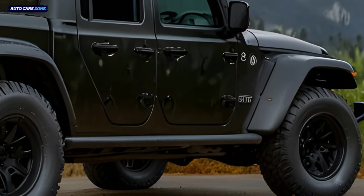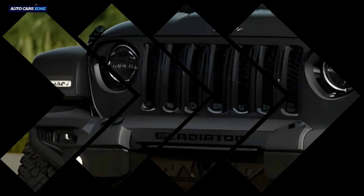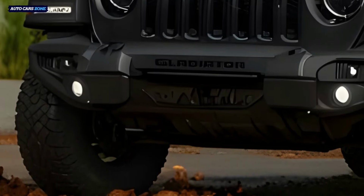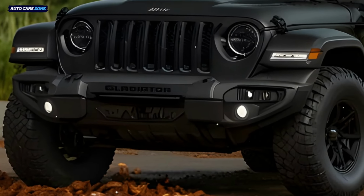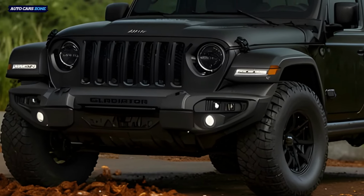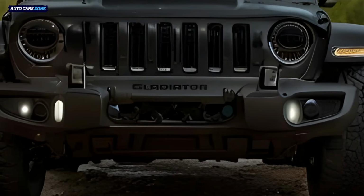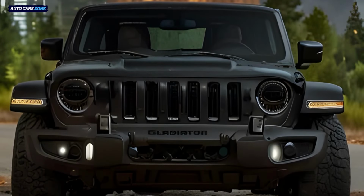Our assessment of an Overland model with the automatic option revealed a 0 to 60 miles per hour sprint time of 7.2 seconds, making it marginally slower than most of its competitors. Each Gladiator comes equipped with a 5.5-foot truck bed. In comparison to the standard Wrangler, the Gladiator boasts an additional 19.4 inches between its front and rear wheels, a modification Jeep claims enhances the pickup's ride and handling.